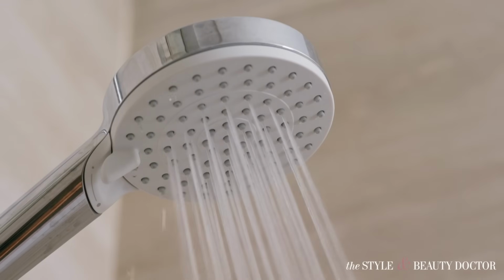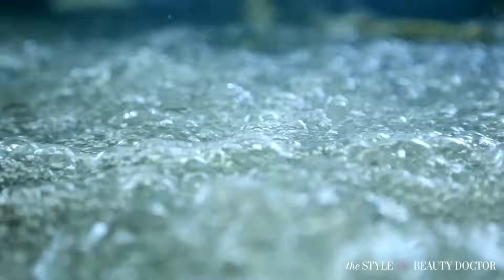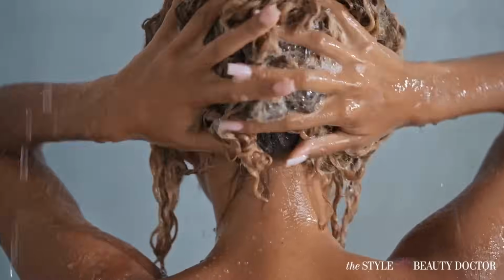And you know what else you can do? You don't want to waste water, but what you can do is turn the shower on with your hot water, let it steam up the surroundings so it feels nice and toasty, but then before you put your naked skin in there, turn the water temperature down, okay?